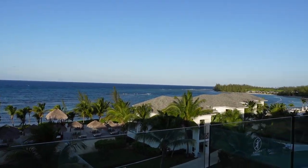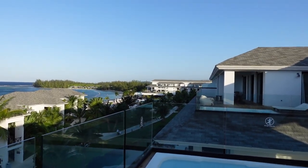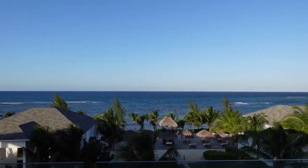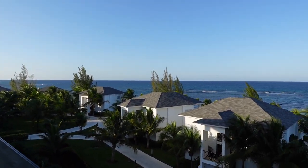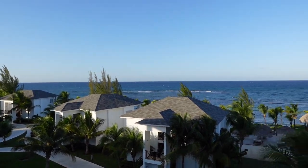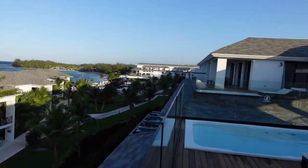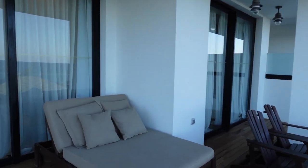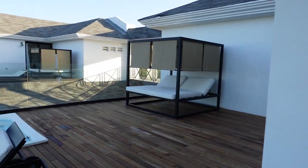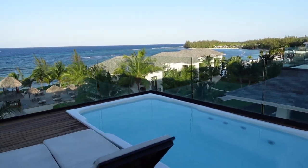Y'all, this is paradise. The guy asked, did we need anything else? Did we have any questions? And I said, yeah, can we stay here forever? That's my question. I don't want to go home. This is it for me. So peaceful. It's very, very peaceful. It's just beautiful. And as you can see, we're on the rooftop. Oh, this is just so much more than I imagined and expected. And I'm very, very happy.